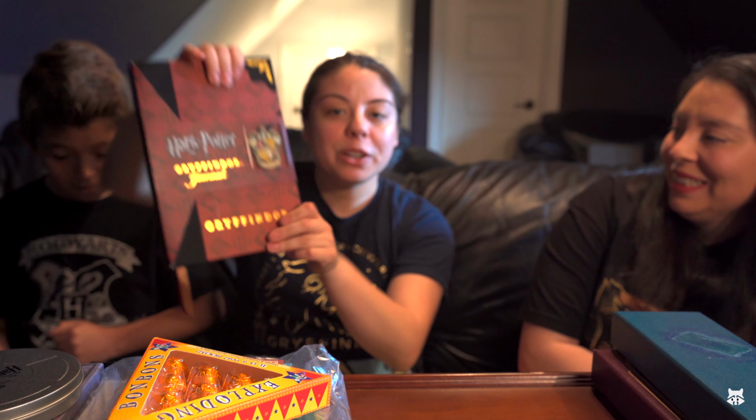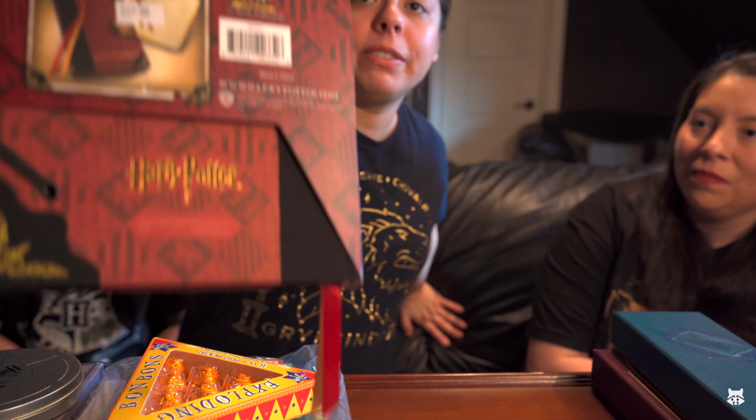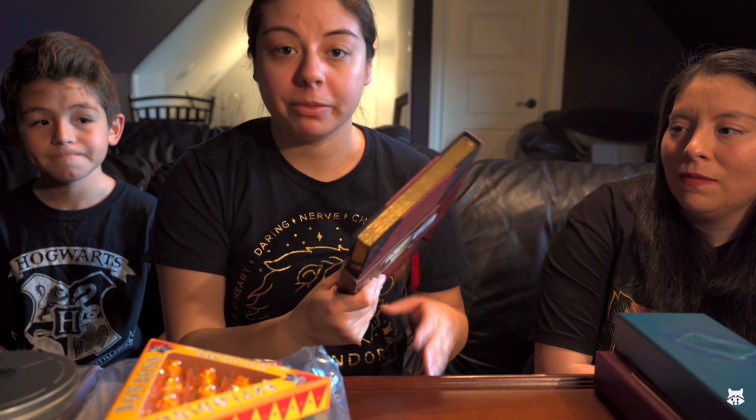So I still don't feel like opening it, but it's really, really cute. Here's the back images of how it kind of opens. I think it's really, really fancy, so I need to work on my penmanship for this, but I love this item.